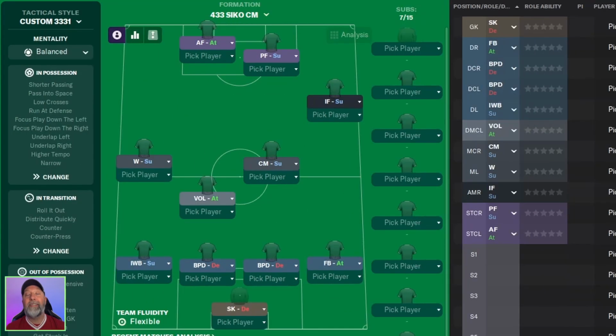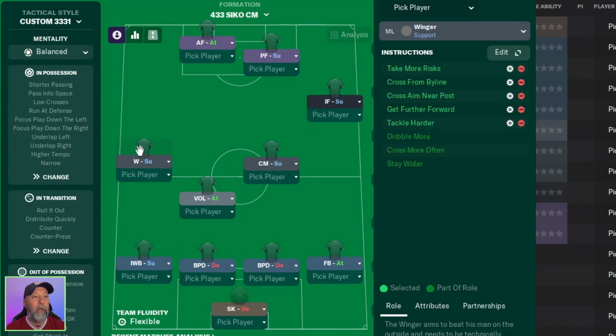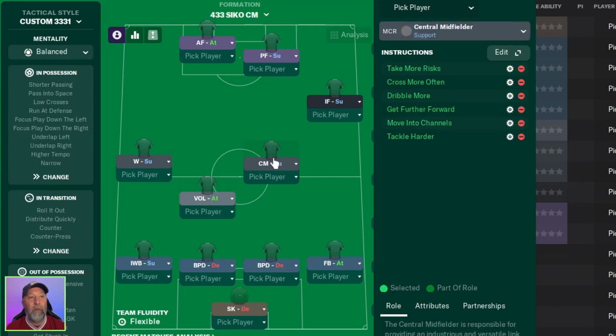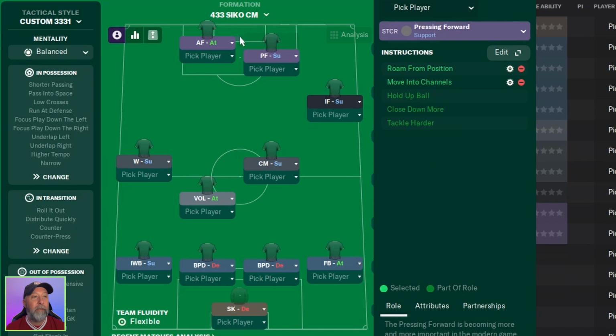But now, as always, let us take a more in-depth look at this funky looking tactic. I love it. Sweeper keeper on defend, inverted wingback on support on the left, and a fullback on attack on the right. Ball playing defenders sandwich the middle. A winger on the midfield line on support on the left, a Segundo Volante on attack, and then a CM on support on the midfield line as well. Inside forward on support on the right, pressing forward on support, and next to an advanced forward on attack.